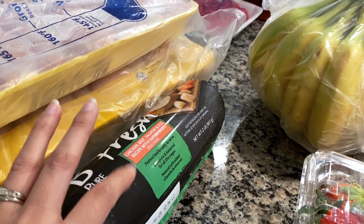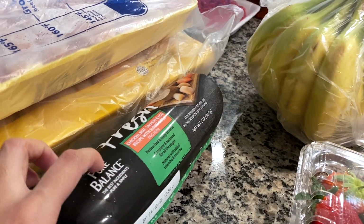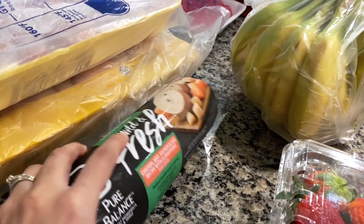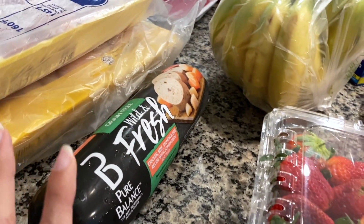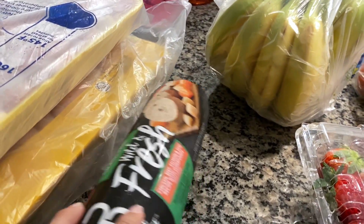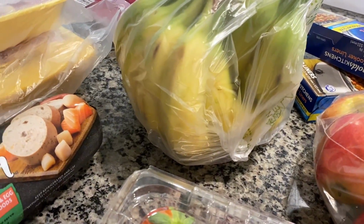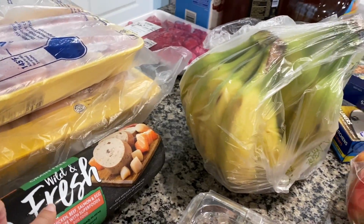I still have some of the Fresh Pet left over in the fridge, but I'm just gonna combine this with what I have so that it won't shock my dogs and they won't get sick, because I'm always afraid of that when we're switching foods. So we'll see how this is and how they like it.